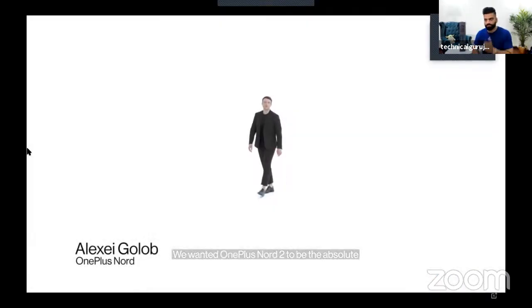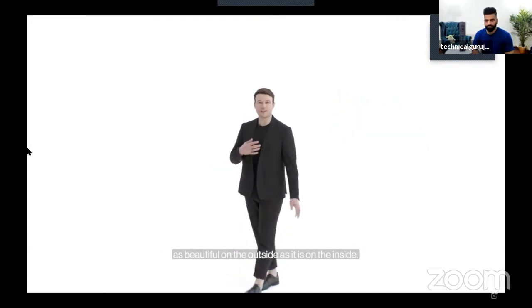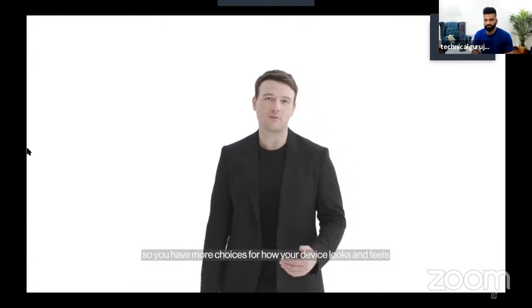We wanted OnePlus Nord 2 to be the absolute unicorn of affordable smartphones. It's beautiful on the outside as it is on the inside. So we gave you 3 new colorways, so you have more choices for how your device looks and feels in your hand.